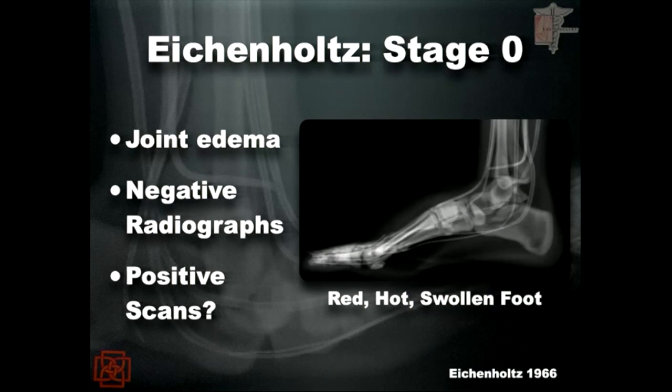One is Frykberg's, which is an anatomic classification. That's very easy to memorize, and it helps with some of your surgical planning and with comprehending some of the literature that's out there, especially podiatry literature. Frykberg's is a very well-known name for Charcot foot reconstruction. The other one I'd recommend is Eichenholtz, which is more of a biochemical, clinical classification. It talks about the activity from a normal foot all the way through the Charcot process to the very end result, which is a deformed but biochemically stable foot.